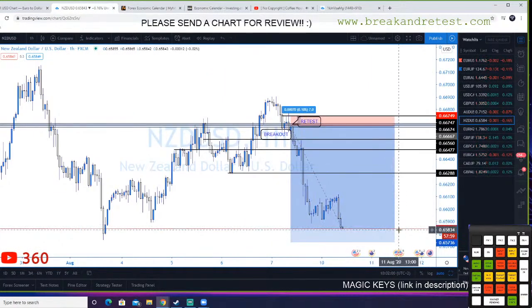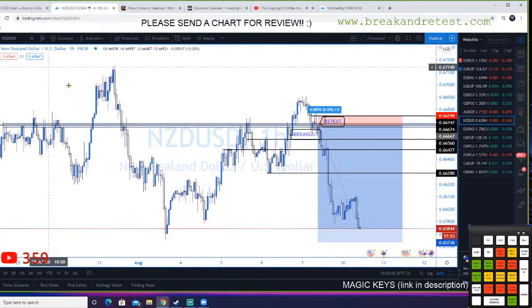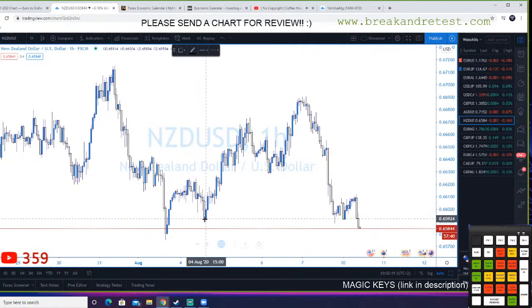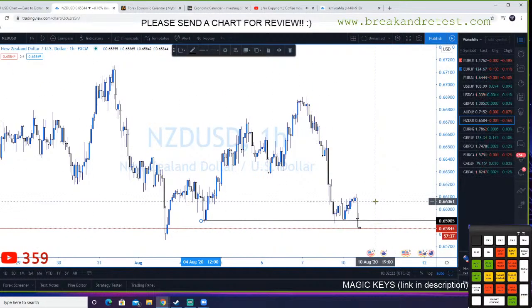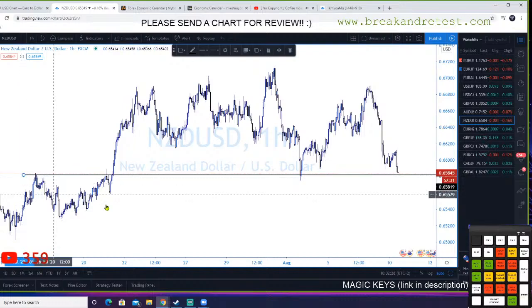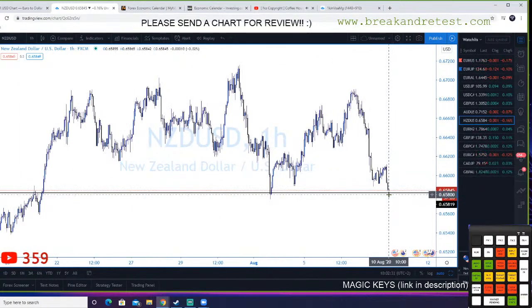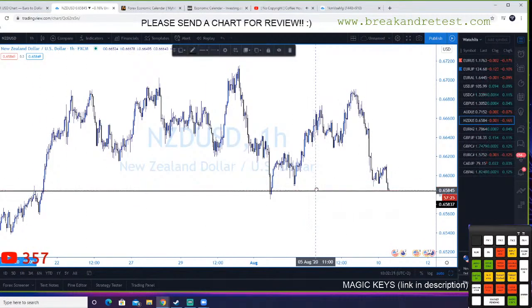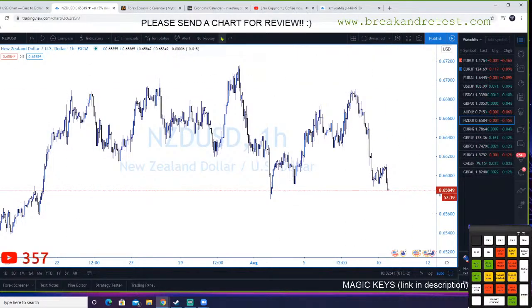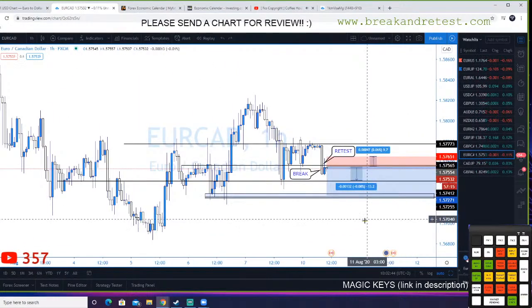What about NZD/USD? I think there's no trade here. We are almost at the next support on NZD/USD, so I don't see much here. I think you are trying to say to take sells on the retest of this, right? But look at this support on the left. We are very close, almost hit that support, and taking the retest of this zone might be risky. So be careful.